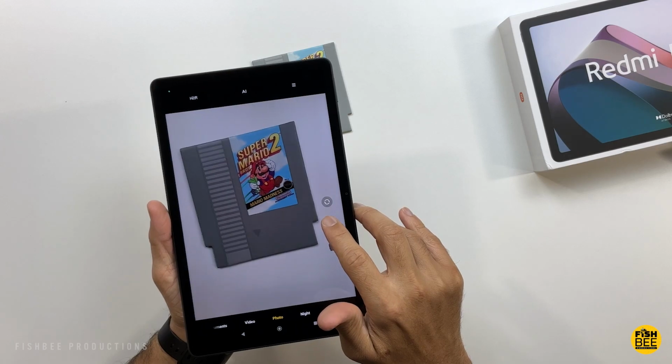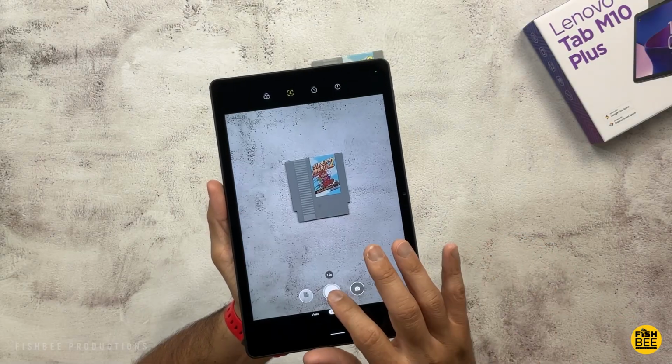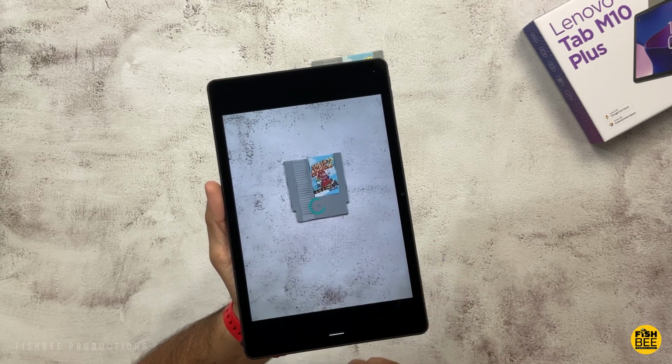They might be just good enough to get you by if you had to use them, but here's a few samples from each just to give you an idea of what to expect.